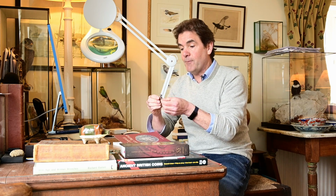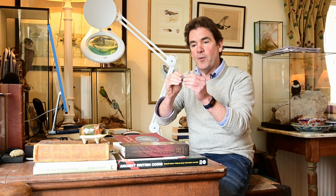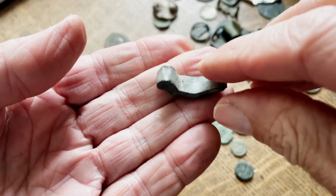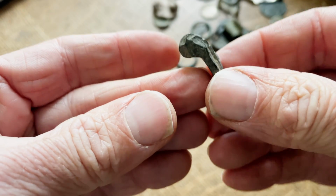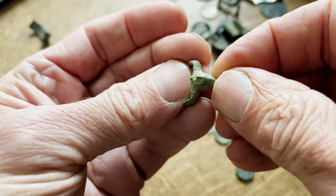Now, I think it might be part of a big chunky bracelet of sorts. It's got a sort of knop on that side, and it's got some lovely decoration. And I just think that's got to be something. I found a little bit of a Roman brooch as well.